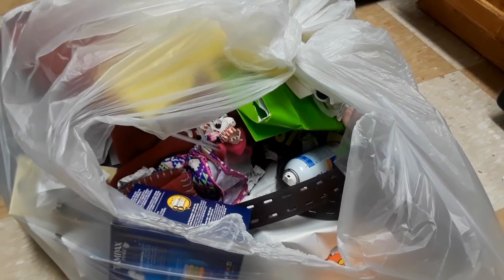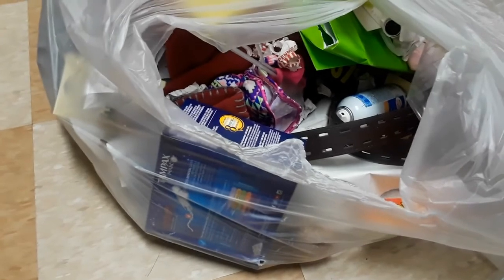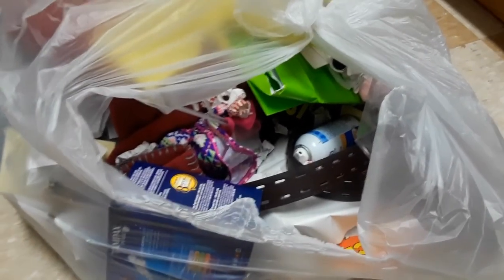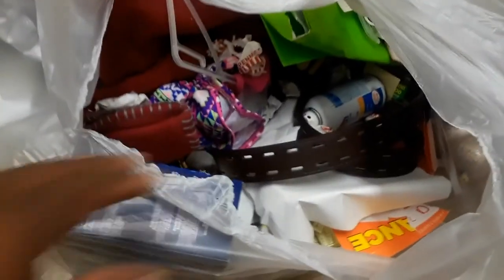Hey guys, so I went by my Dollar General dumpster, and at this dumpster, you never know when they're going to dump things. They don't have a certain date. I guess when it just fills up, then they go and drop it off. So I seen this bag, but it was actually thrown in a dumpster next to it. But anyway, let's get into this haul.